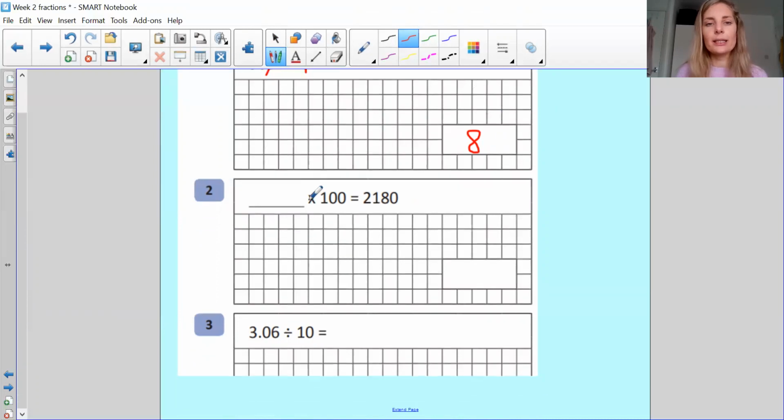Right, here is my missing number at the beginning. So I'm going to be doing the inverse of timesing 100, which is divide by 100. So I'm first going to write this number down in my blocks. Many of you are lazy and you try and do it in your head and you get it wrong. Please do not be lazy, okay? Please write it down and do your working out. So I'm going to be dividing.